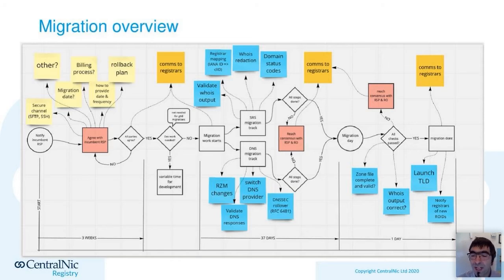The moment that all of those checks pass, then we basically launch the TLD internally, open it up to the registrars if it is an open TLD, and basically we notify all the registrars of the changed ROIDs. And there is some cleanup after that between the two RSPs, but that's not so important.